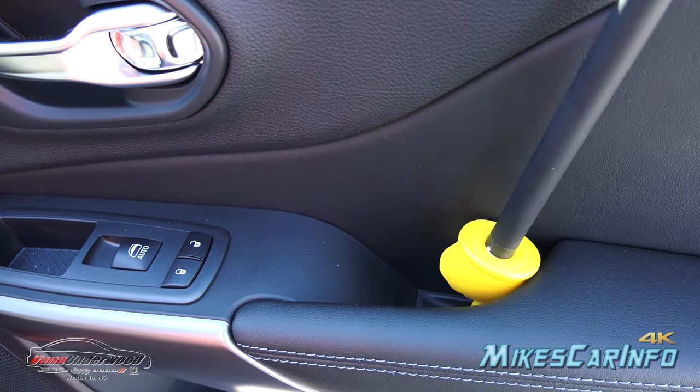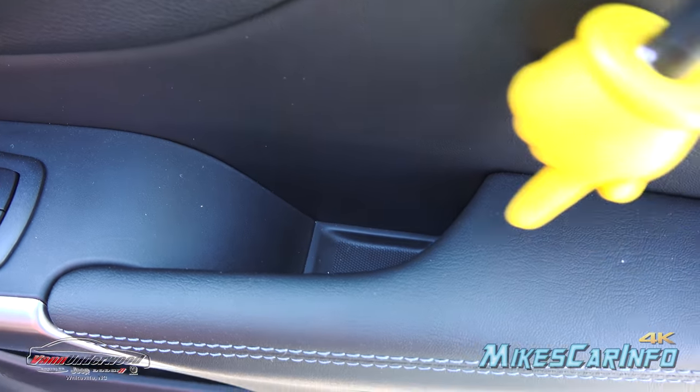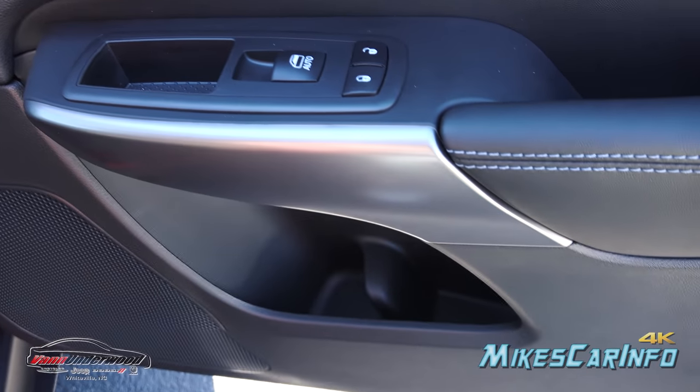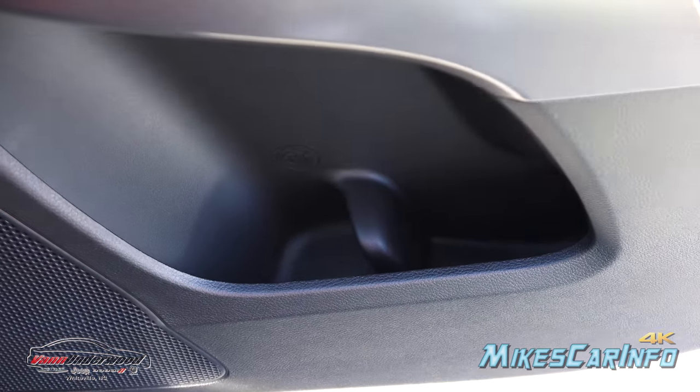And you have a pocket right here with a little rubber floor that you can take out and clean and put back in. You also have another one, to put some change or whatever. And then you have your bottle holders and storage compartments here.